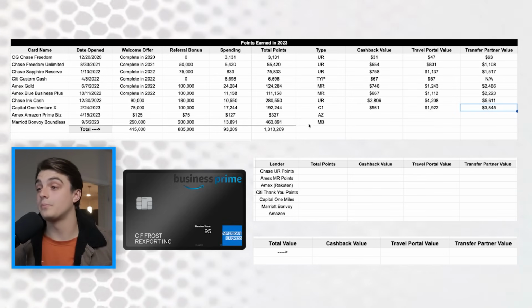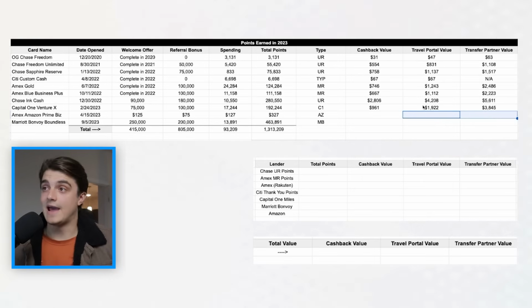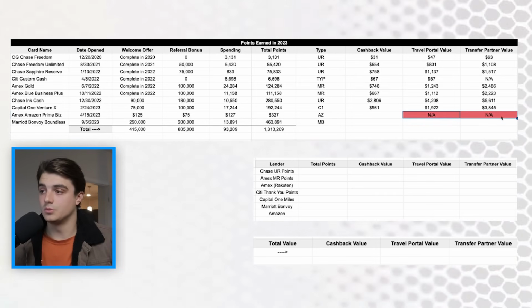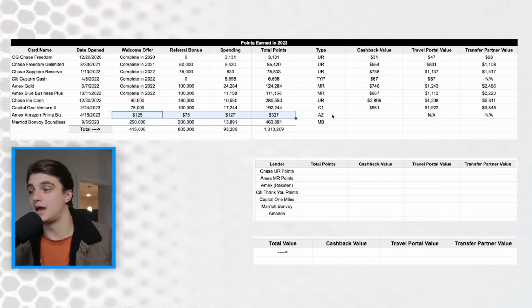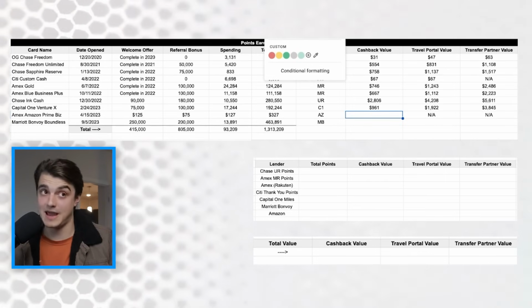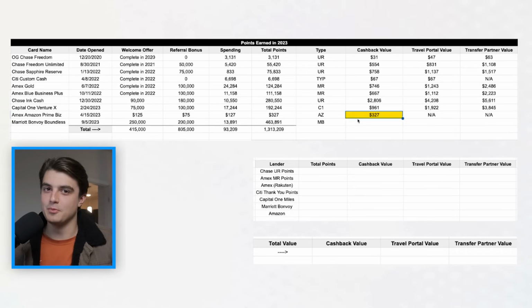My Amex Amazon Prime business card earns just Amazon points basically. And since that is just cashback value, technically, I'm only including it in that column, making these last two non-applicable. And of course, this is already set up in cash form. So this is obviously a very easy calculation here, and it matches my total cashback earned of $327. No crazy calculations there, so maybe a breath of fresh air for y'all.